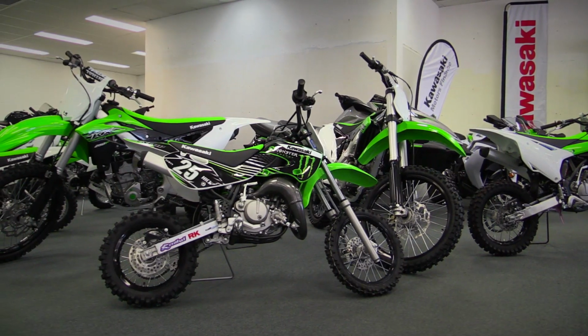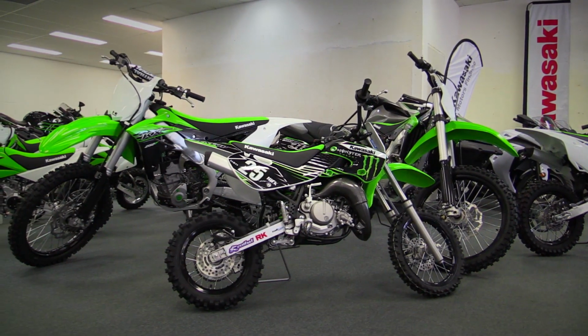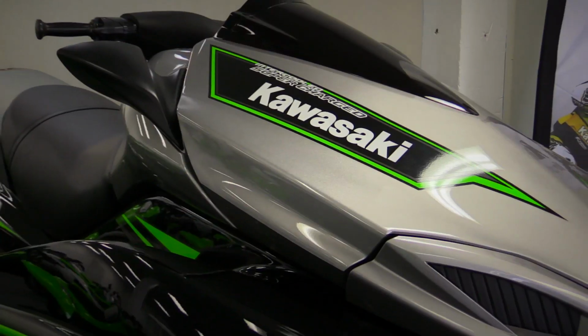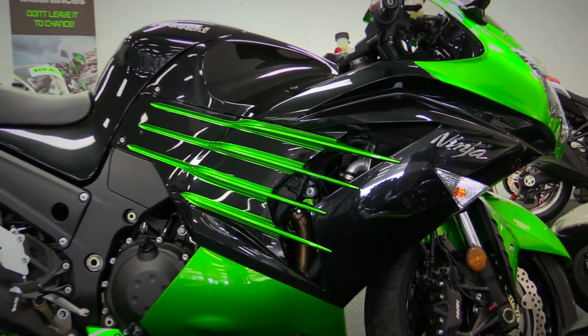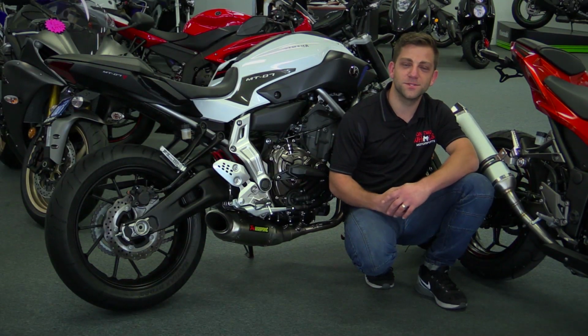We have a full range of mini bike Kawasaki's available, motocross bikes from their leading KX 450 and ATVs. For anyone that likes an adrenaline rush, we have the new 310 Kawasaki jet ski range on the floor. It is the fastest jet ski on the planet. Not only do Kawasaki have the fastest jet ski on the planet, they also have the fastest production road bike, the Kawasaki Ninja ZX14.